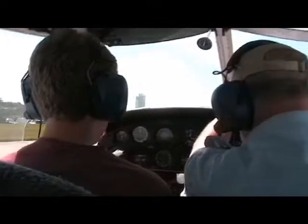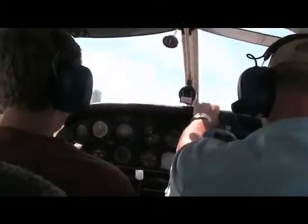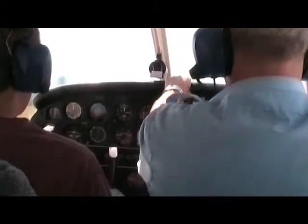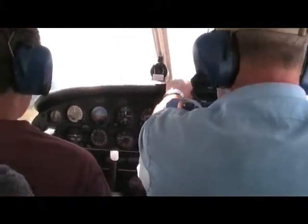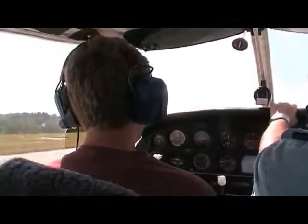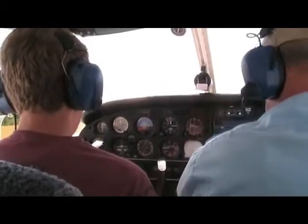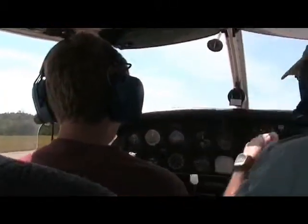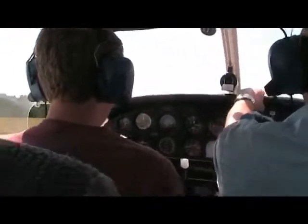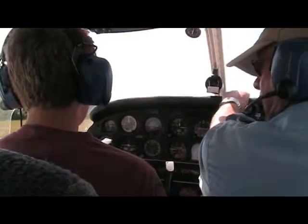Right. We're going to take the same runway, I think, as we did when we... Lovely. You can now see, Adam, how we control the aeroplane on the ground on the pedals here, okay? I'll give you another bit of power. Excellent. We're going up to runway 09 to take off.